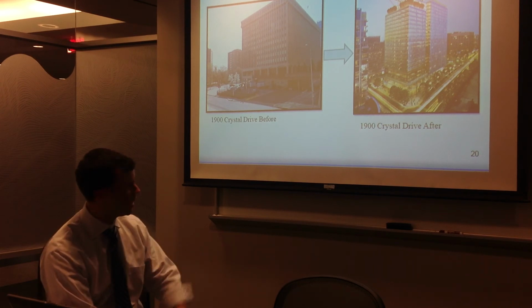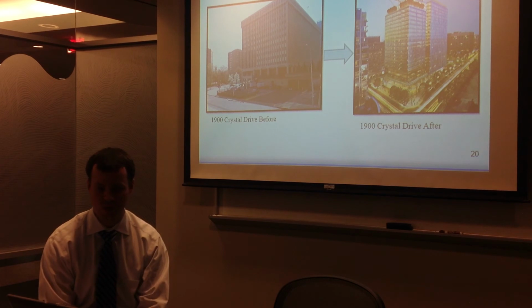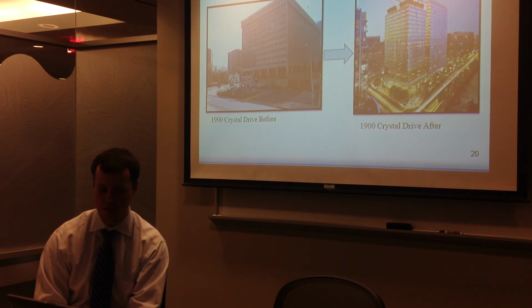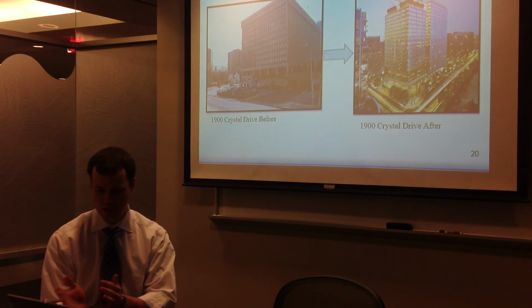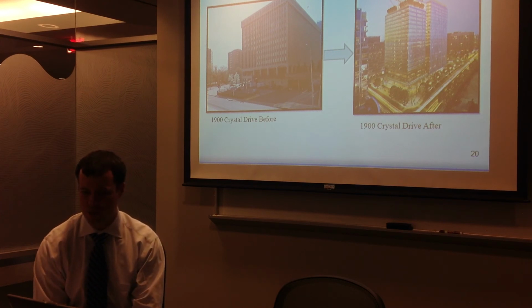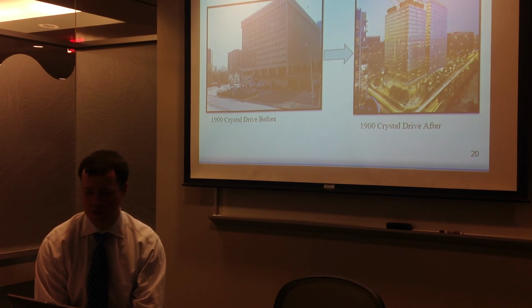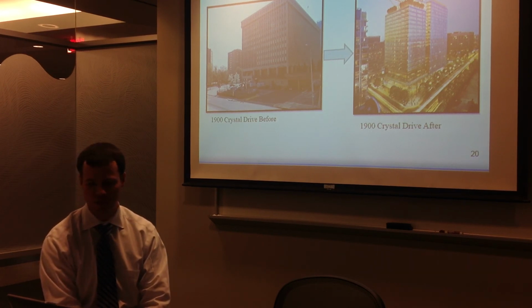So here on the left you have the Crystal Mall 3 building. You have a surface parking and loading area in front of the building. You have at-grade access points into the garage, and that plaza that's there is really a plaza on top of a parking structure. What the county board approved with the 1900 Crystal Drive project, you can see on the right-hand side, is a 300-foot tall building. It's a mix of approximately 700,000 square feet of office space and about 10,000, 11,000 square feet of retail.